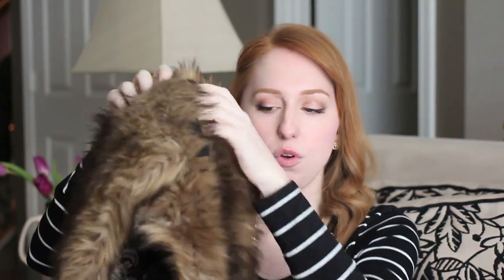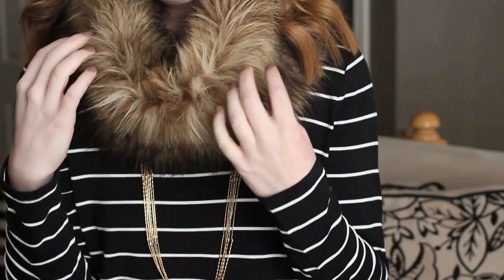And then also another faux fur accent is this neck warmer that I got at the Loft. The reason I bought it is because it snaps closed, so I don't have to pull it on and off my head and create static. It is double-sided, but I mostly use it on the faux fur side, and it just adds a little bit of warmth, and I think it adds a little bit of style if you're just wearing kind of a plain shirt.